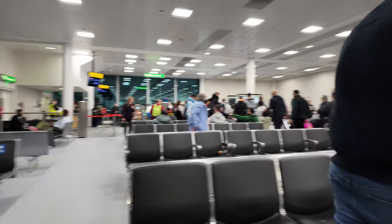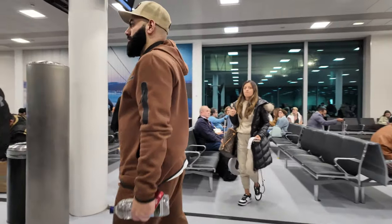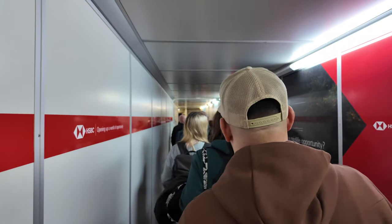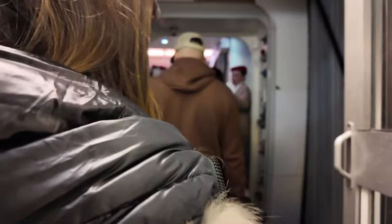Time for boarding. Maybe it's because of Japan. They still wear masks. They used to wear masks back in the day, even before. Even when you go out.